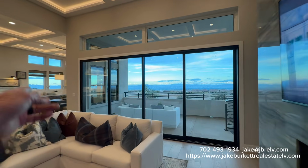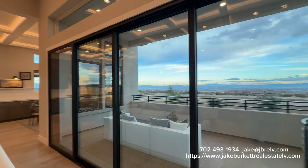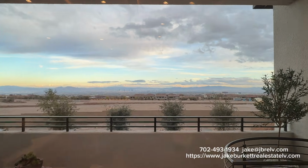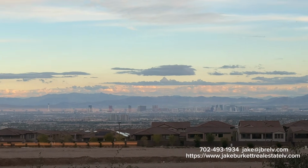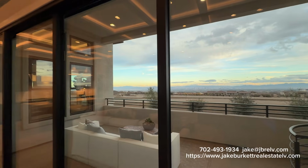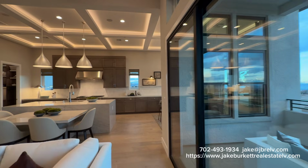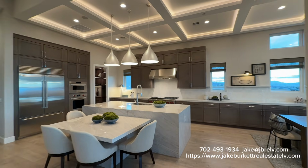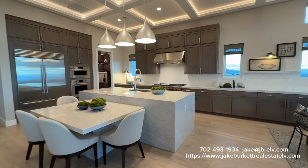Got a 4-panel slider, so this is going to 1, 2, 3. Slide up and stack right there, so you could have some great indoor-outdoor living. Look at that skyline right there. You can see the entire valley. It's gorgeous. F1 starts tonight. First practice, I think, goes off at 4:30, so we'll see that beautiful neon glow before long down on the strip.